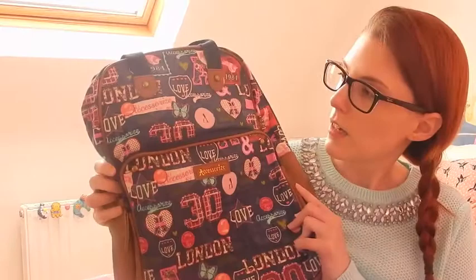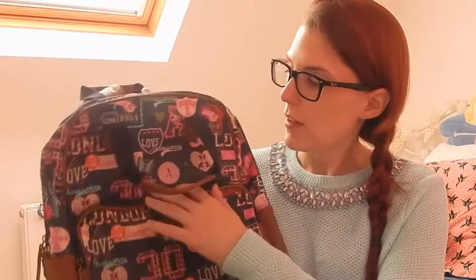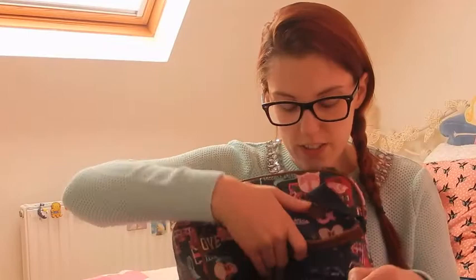So I went to my favourite shop, Accessorize, and I picked up this little number. How much was this? This was a rucksack. It's got leather straps and sort of leather detailing around here. I've taken the price off it, so I can't actually remember how much it was, but it wasn't too bad. You've then got a zip pocket at the front, and it's got some smaller little pockets in there, so maybe they'd be great for phone, lip gloss, and stuff like that.